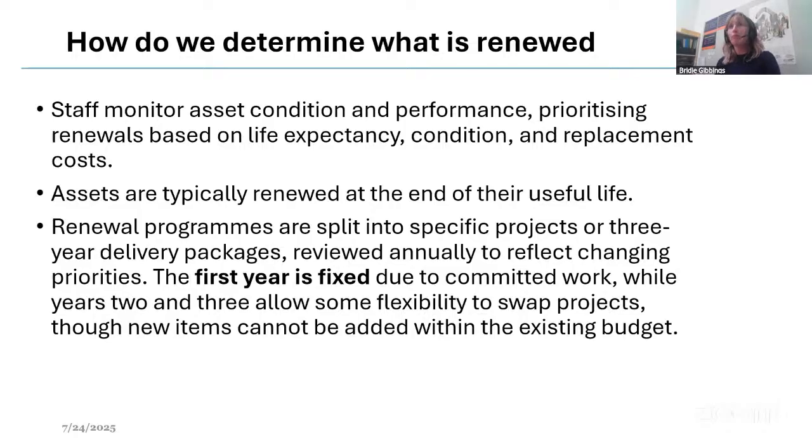When we go through the program, the current financial year that we're in, FY26, that we've just started, is fixed, sort of locked down. The reason for that is because we've already scoped it and we're committing to that work now. Contracts might be set in place, and some of the work for green asset renewal is already happening on the ground in some cases, so we don't have a lot of flexibility to move those. But in the future year candidates from FY27, 28, 29, there's flexibility where we can move those candidates around to reflect your priorities.